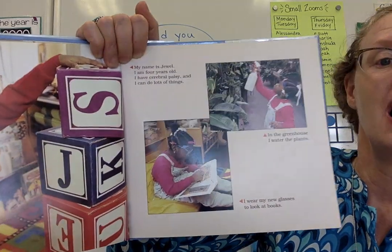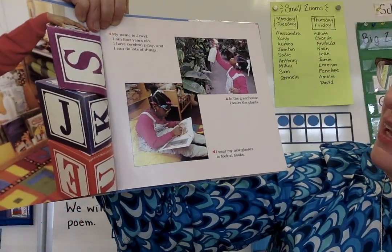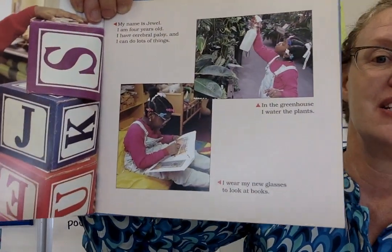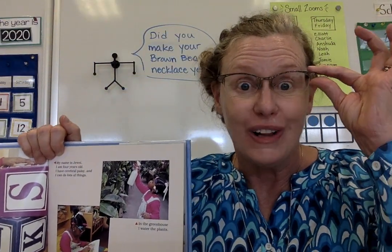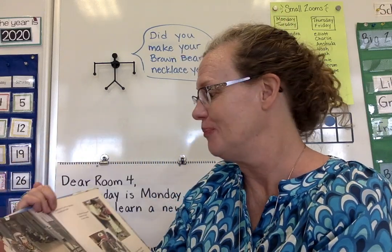In the greenhouse, I water plants. Do you ever help water plants? I wear my new glasses to look at books. Glasses like me. That's something that I have the same as Jewel.